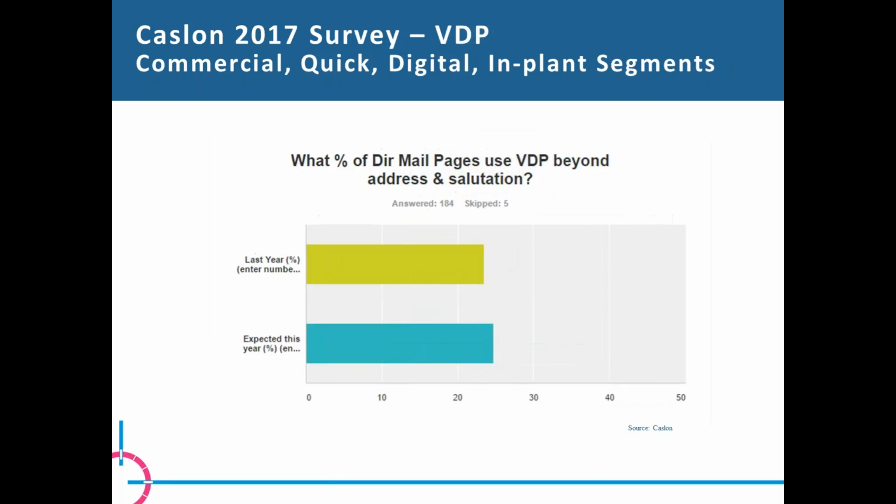We also asked a couple of questions around VDP. Two-thirds of the folks have the software. I'm always interested in what percent of the variable data work is really what I call deeper personalization, beyond the address and salutation. And you can see around 25% of the direct mail is using some deeper personalization. And then what was of interest quite a couple of years ago, QR codes.